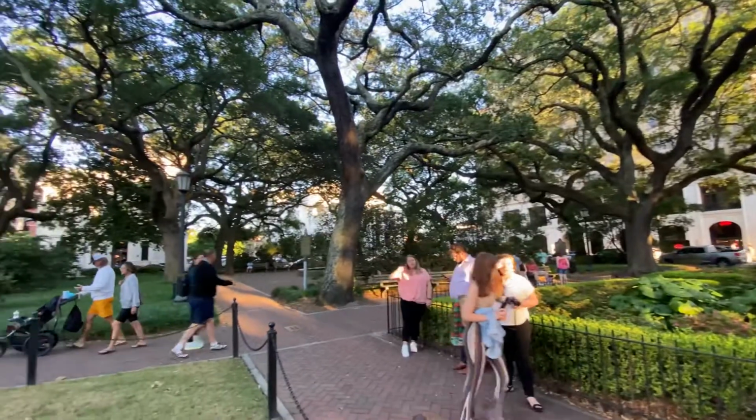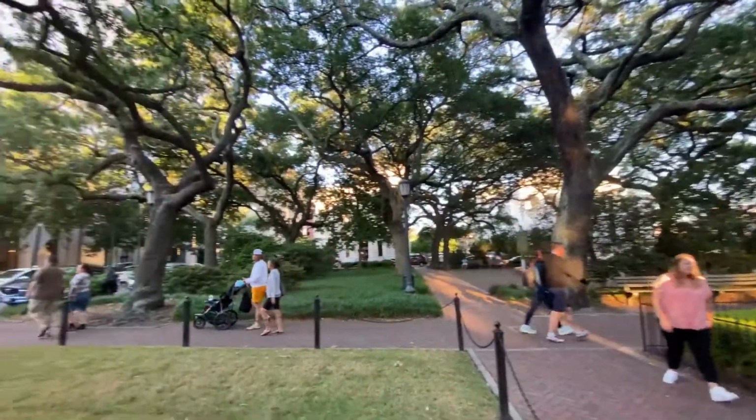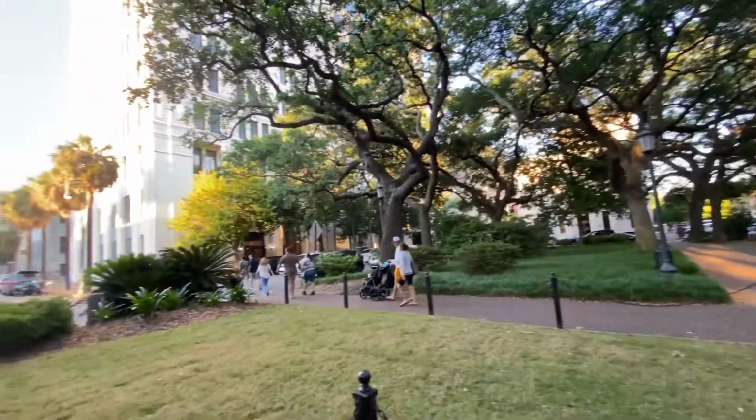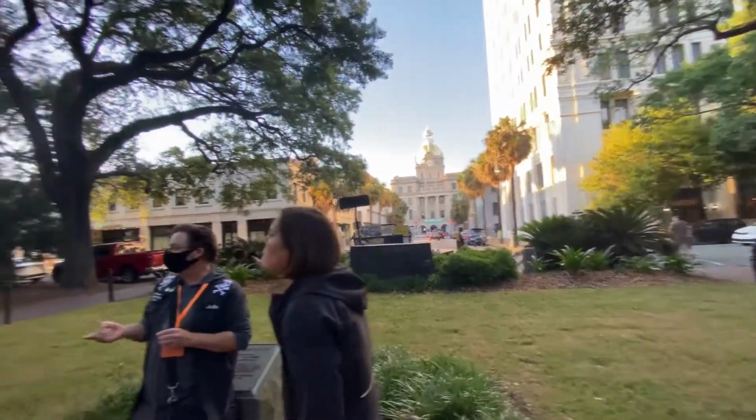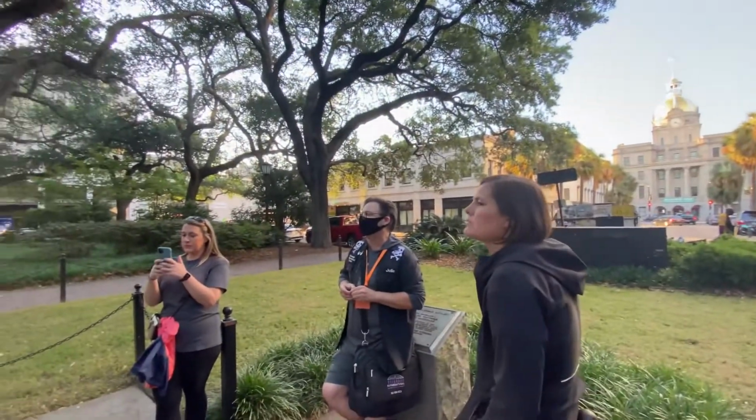These usually cost about $20 a person. You can do them later in the evening. We did ours earlier, so we didn't get as much of the scary ghost stories, but we saw a lot more of the city, so take your pick. It was a lot of fun.